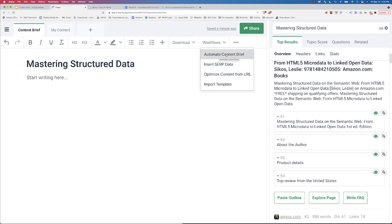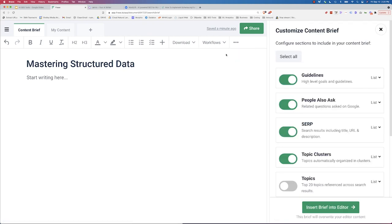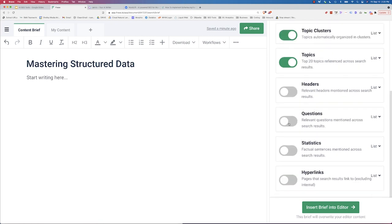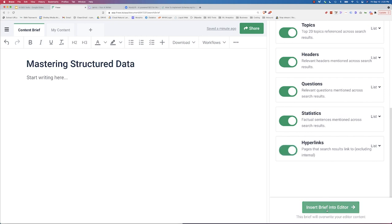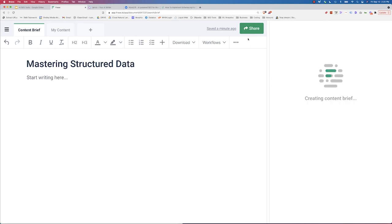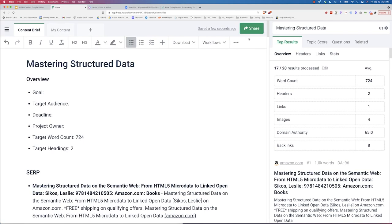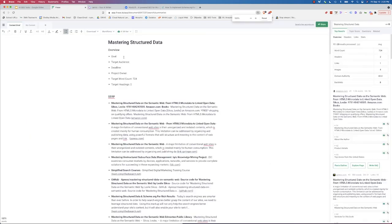So if I click Automate Content Brief, it's going to give me some selections. Let's say I just want to put all of this data in here. Headers, questions. I want to see links. I want to see it all. And you can do a few things with this data, which is pretty cool. So Phrase went ahead, it scraped the search results, it got all this really awesome data for me, and now it's put it into a content brief. Now I'm going to go ahead and zoom back out. I've got this really cool structured content brief that I can either use myself to create a piece of content or send to my writer.